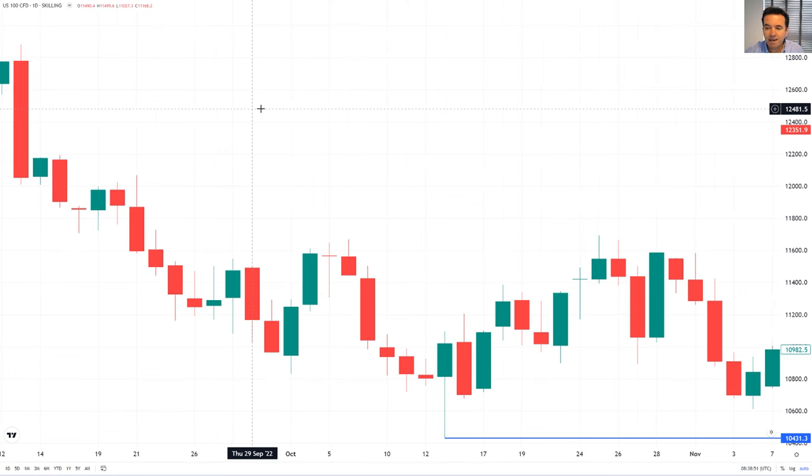Like I say, I'm not really a fan of it. I don't use them myself, but perhaps it's something that will work for your own trading and investing. Not surprisingly, the flip side of the double top is the double bottom. So the market trades to a level, bounces, then slips back again, doesn't take out the low, bounces again.